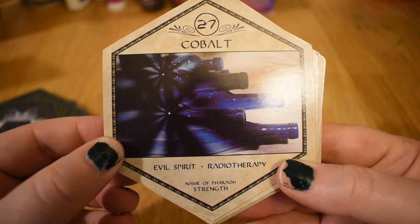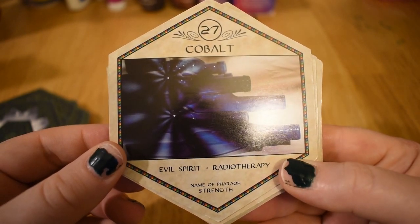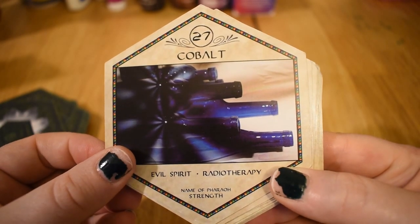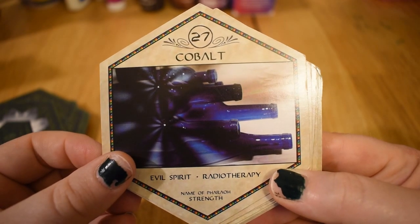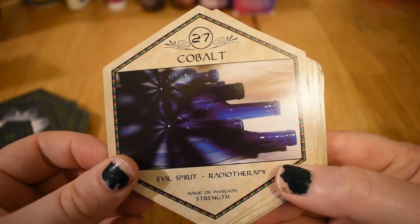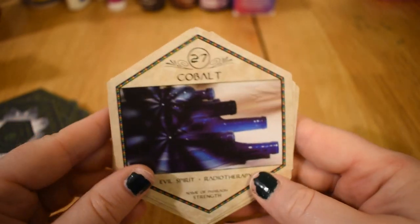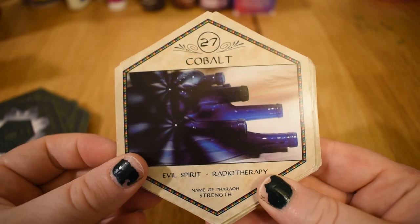And then radiotherapy, you can have radiation to help something, but you can also fry yourself on it too. It's the thing too, like there are certain medicinal plants that can help you, but if you use them wrong or you take too much, it can be poison as well. Like it has to be prepared a certain way.